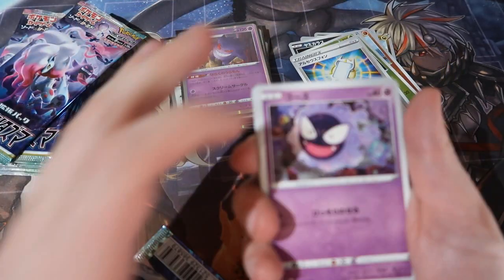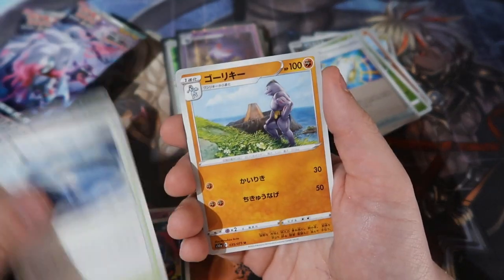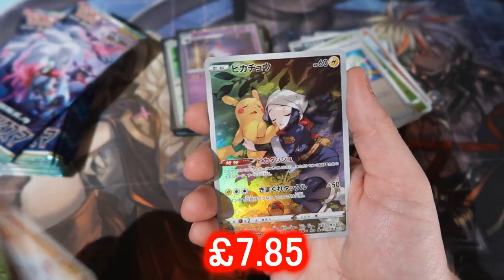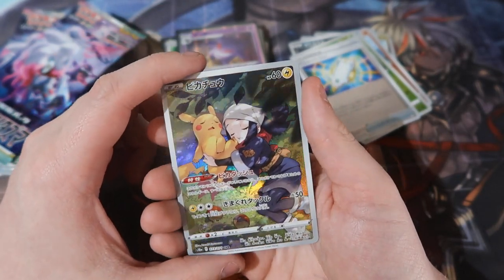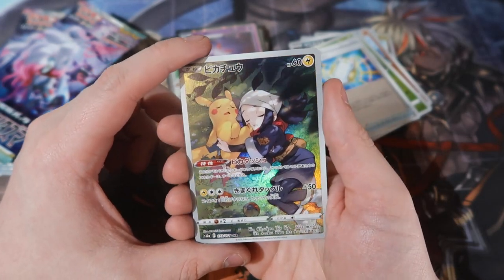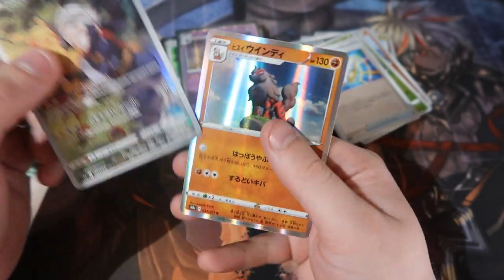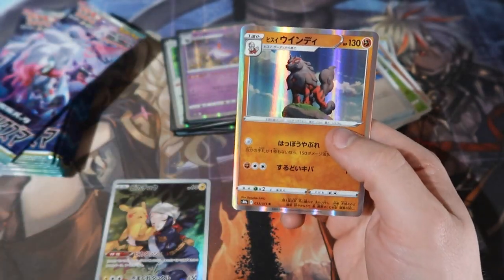On to the back, let's have a look. We got a Ghastly. Coke, Snow Mountain. Oh, yes! Oh my god, we got it! We get Cameo Pikachu sleeping! This is definitely worth a bit of money, people. It's a sleeping Pikachu. Oh, dude, that looks amazing!